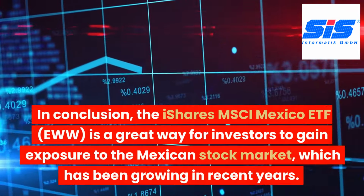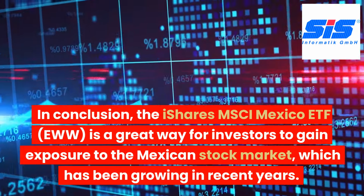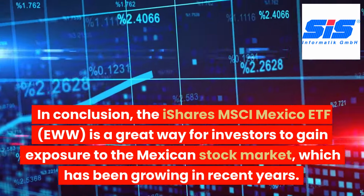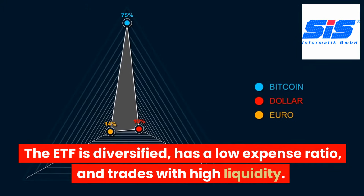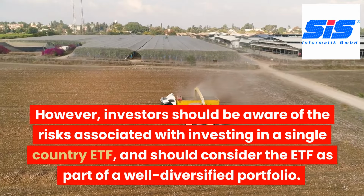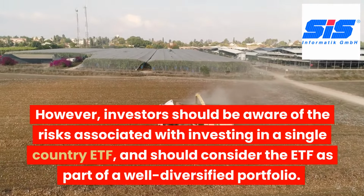In conclusion, the iShares MSCI Mexico ETF, EWW, is a great way for investors to gain exposure to the Mexican stock market, which has been growing in recent years. The ETF is diversified, has a low expense ratio, and trades with high liquidity. However, investors should be aware of the risks associated with investing in a single country ETF, and should consider the ETF as part of a well-diversified portfolio.